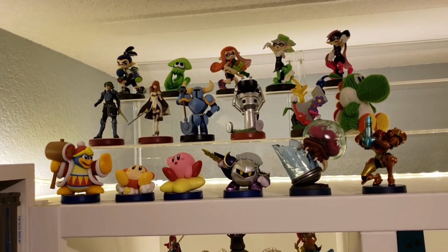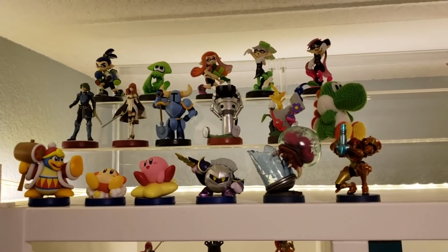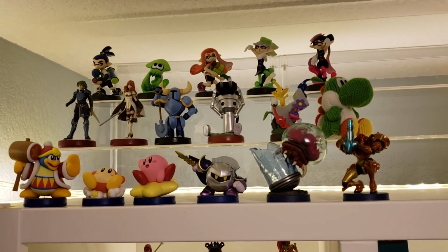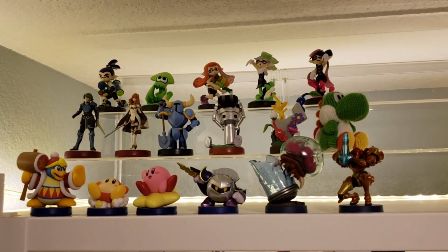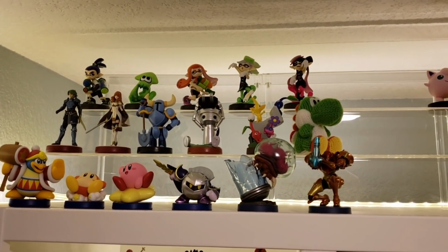Jumping to the other side, we have the area where I keep my random Amiibos. I don't have a complete Amiibo set, I'm missing some like the Splatoon and a few others from different series. Some Amiibo that I'm looking forward to are the Shovel Knight Amiibos, the 3-pack that they announced. Man, I love that game.